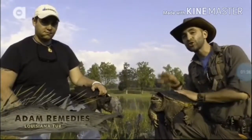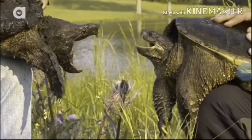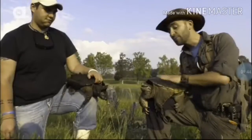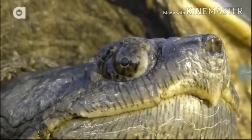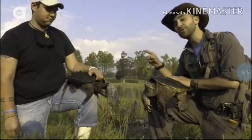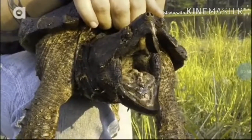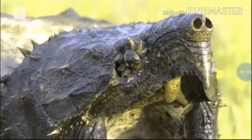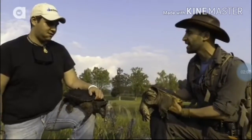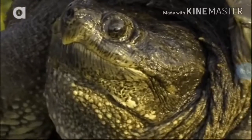This is Adam Ramirez, the true turtle man of Louisiana, and what we have for you guys here are our two distinct dragons. Now, as you guys know, I'm from Ohio. I'm used to catching this guy right here, the common snapping turtle, or as I refer to it, the mud dragon. Now, what Adam's used to working with is this guy right here, what they refer to as loggerheads, the alligator snapping turtle. So, you said this is about the average size of the common snapping turtles that you guys get down here, right? Yeah, that's about average. Now, for me, this is a small common snapping turtle.